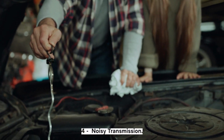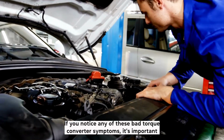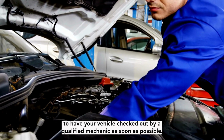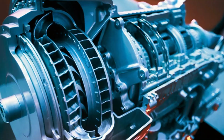4. Noisy transmission. Finally, another symptom of a bad torque converter is a noisy transmission. If you notice grinding or whining noises when you shift gears, it's possible that the torque converter is causing the problem. If you notice any of these bad torque converter symptoms, it's important to have your vehicle checked out by a qualified mechanic as soon as possible. Ignoring the problem can lead to serious damage to your transmission.